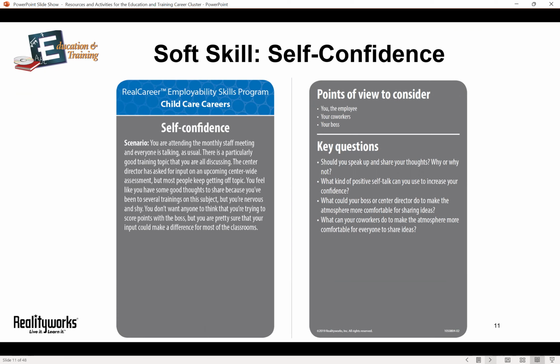So if you're teaching in a remote environment, you could even read this, you could scan this, or you could share it in an LMS system with your students. You could create a brief recording where you're reading the scenario, and then you could put those key questions out in a discussion forum for students to weigh in on. Again, things like this are very flexible and can easily be used to integrate some soft skill instruction into your education and training career cluster content.